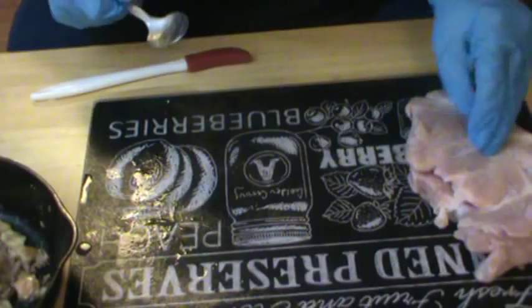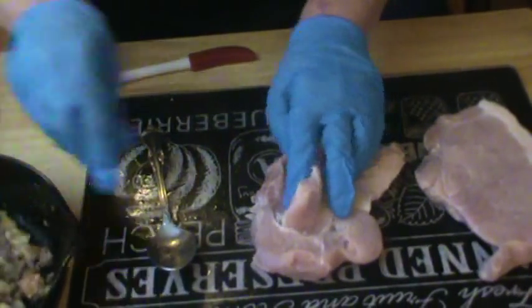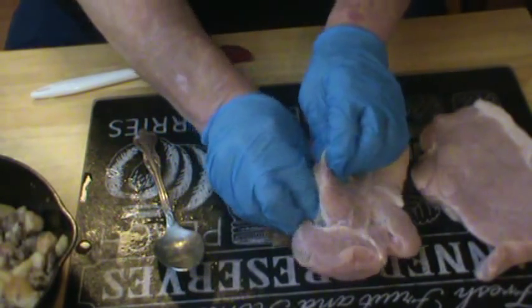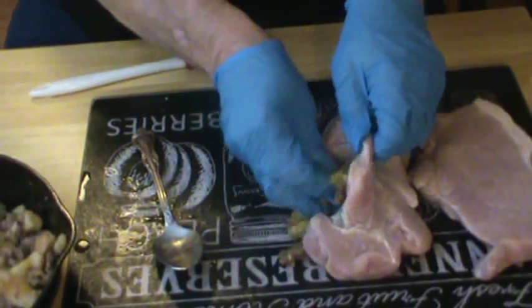Okay, so let me see if I can find this nice hole that I cut. You'll see. I'm going to put half in there, and there's a little spot. Yeah, no, I guess it's okay. I started to say there's a little spot that needs to be cut a little more.